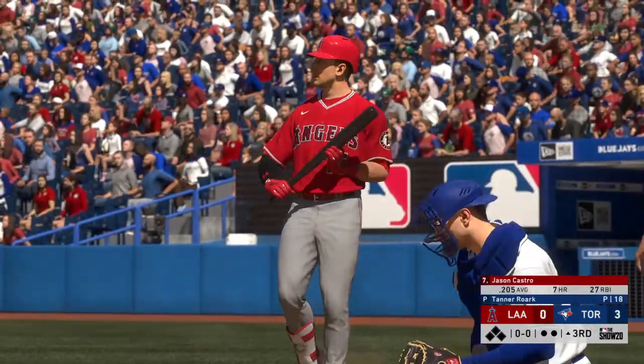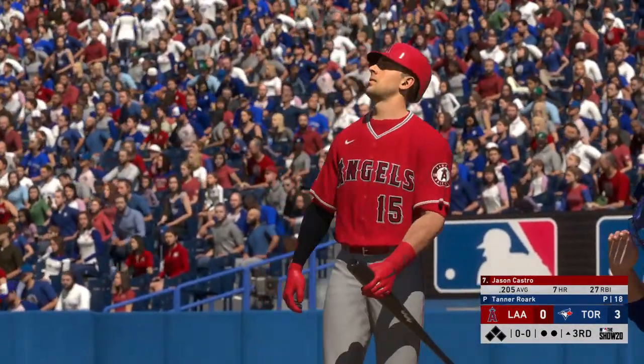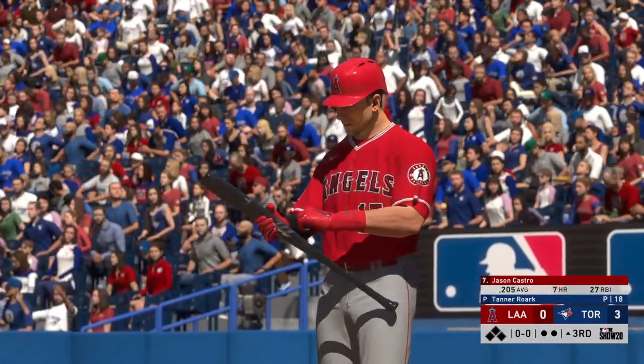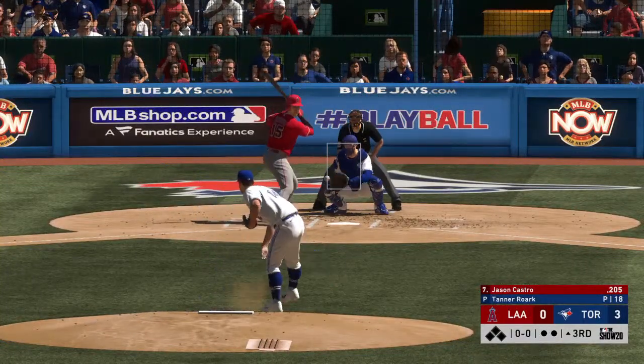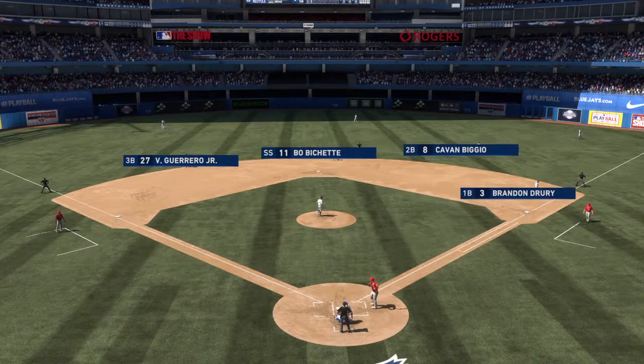Jason Castro, the catcher, is in. Hey, we're still in the early stages in this one. They're only down by a couple of runs, but it's really key for this leadoff guy to try to get on and get a big inning started. Here comes the first pitch. Fastball in there for a called strike. 0-1.